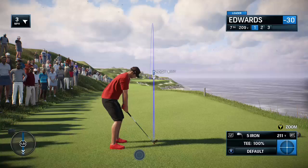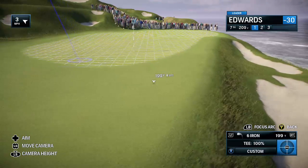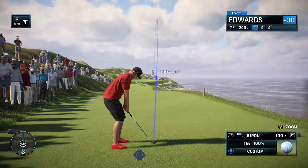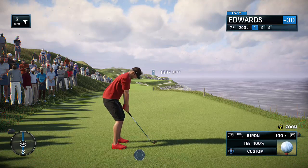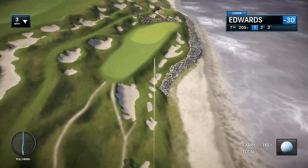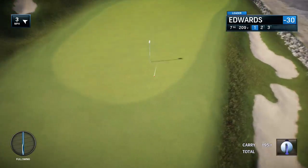Another magnificent hole here at Whistling Straits. Nothing but water on the right and a huge drop-off down to the beach. Yeah, if you're struggling with your golf, just take a little breath and look right. It'll be a great... Well, this one should be safely on deck here.